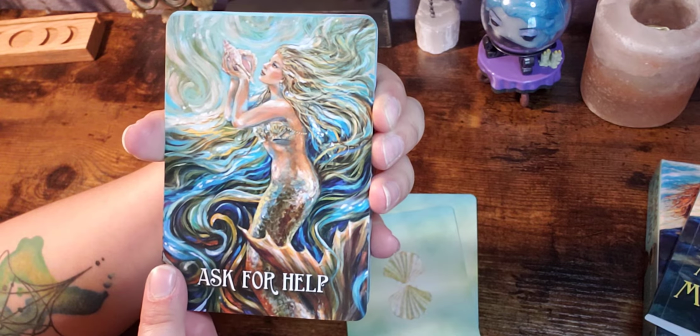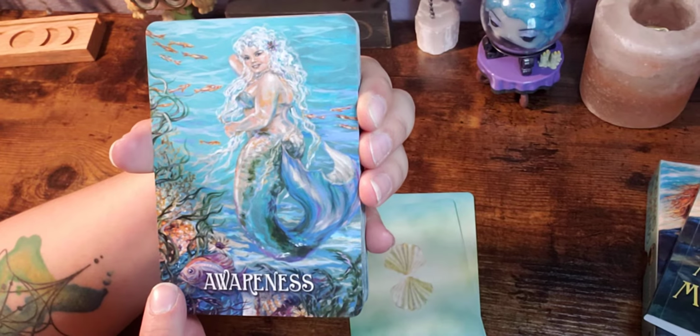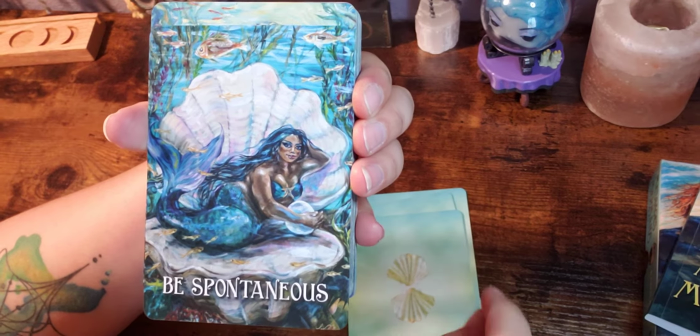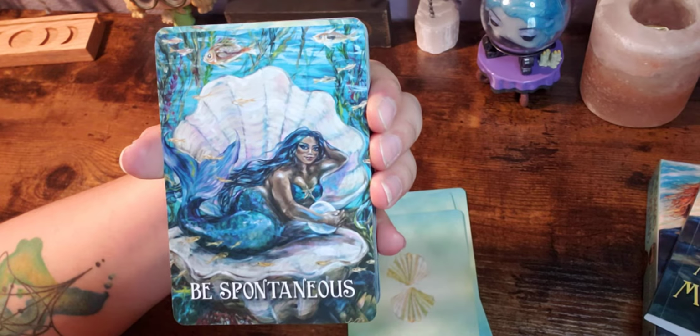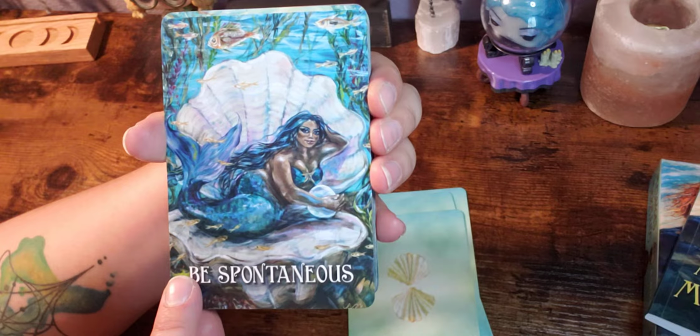Gorgeous. They feel good in the hand. They're a great size. Oh, look at even more different body types. Yes. Oh my gosh, yes.